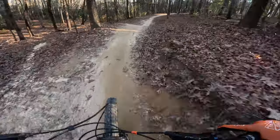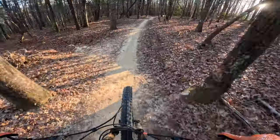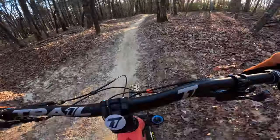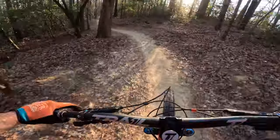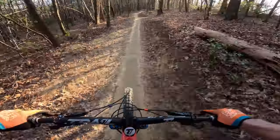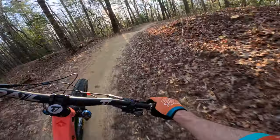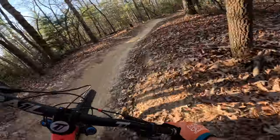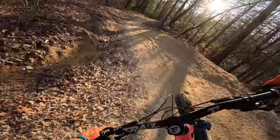So I'm pumping these downs, I'm pumping the ups, I'm even pumping the corners, to be honest. It's amazing how fast you can pick up speed without even pedaling, if you're doing all these things aggressively. I have not put in a pedal stroke still. Very important to hit that turn right.